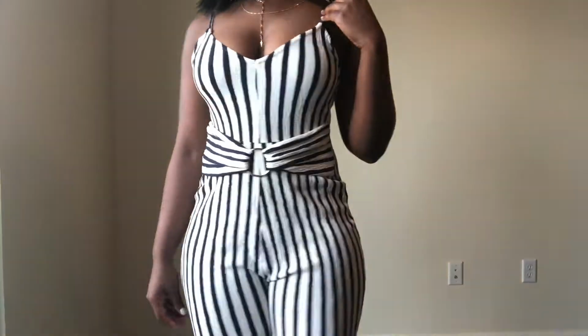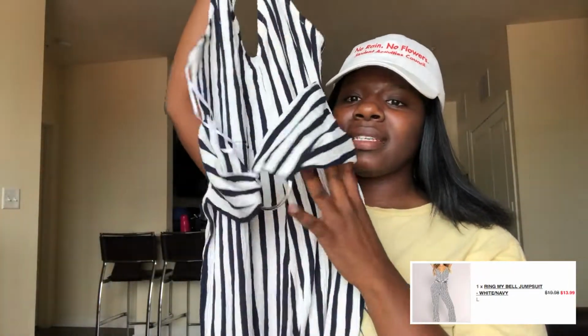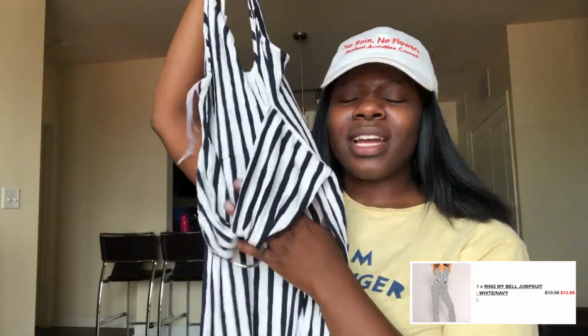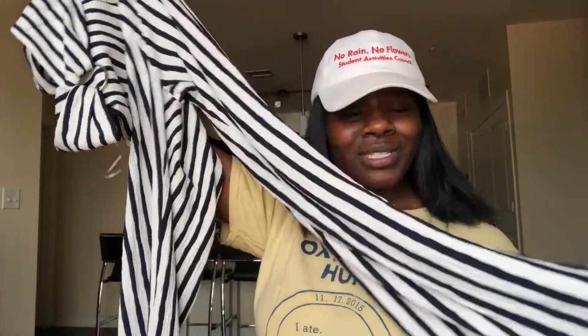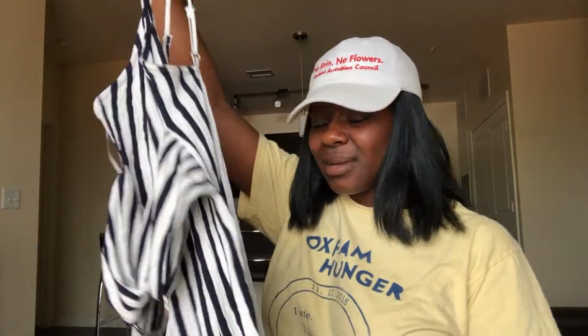So it's tank tops, and it's kind of a little bit see-through. It looks like it's see-through. I'll show y'all in a try-on, but it has this little cute extra detailing in the front, and also it's a romper, so you'd be rocking it out during summertime. Pop out, summertime.